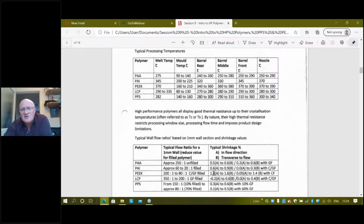Okay, now, because of this high level of orientation, partly due to the filler in the material, the glass fiber, and the unfilled grade, you're going to see there's a big difference in shrinkage. So the unfilled grade there of PPA, you can see shrinks in the A direction, in the direction of flow, about 0.5% for a 1 mil wall, and about 0.6 of 1% at 90 degrees to the flow direction.